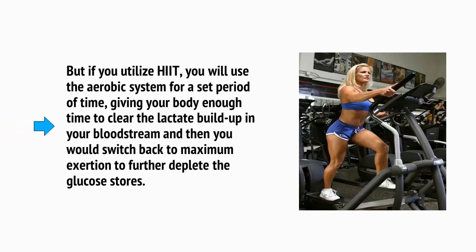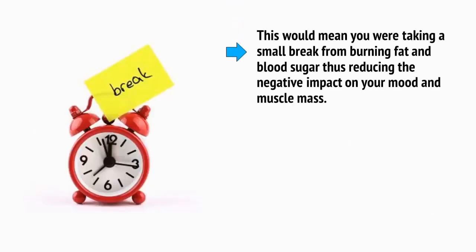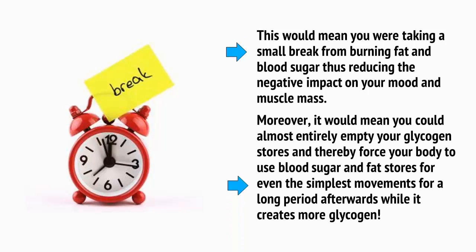But if you utilize HIIT, you will use the aerobic system for a set period of time, giving your body enough time to clear the lactate buildup in your bloodstream, and then you would switch back to the maximum exertion to further deplete the glucose stores. This would mean you were taking a small break from burning fat and blood sugar, thus reducing the negative impact on your mood and muscle mass. Moreover, it would mean you could almost entirely empty your glycogen stores and thereby force your body to use blood sugar and fat stores for even the simplest movements for a long period afterwards while it creates more glycogen.